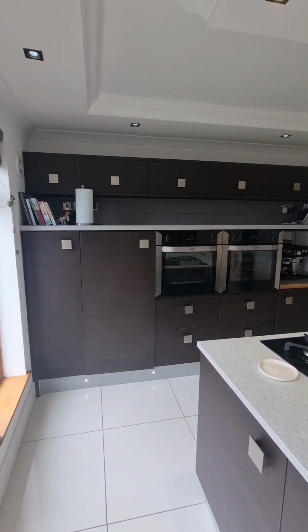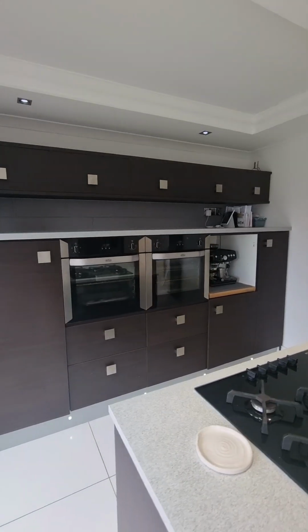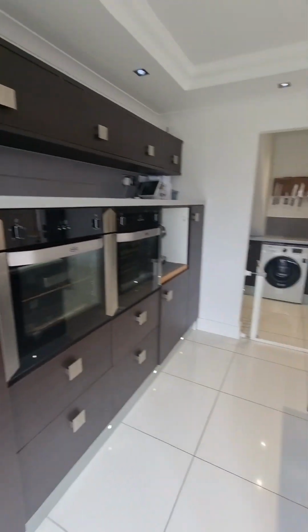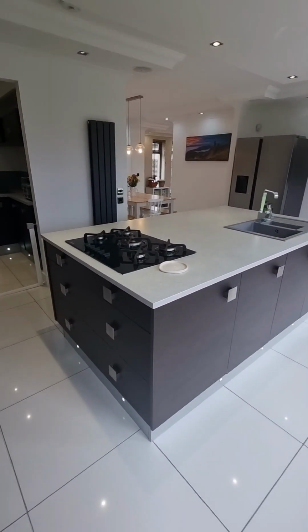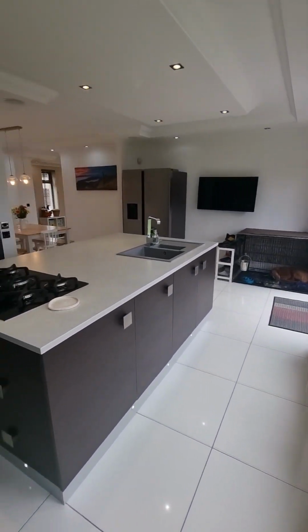So again, ample storage. You've got your 2 integrated ovens. You've even got an area there for the coffee machine, which is another plus. And then on this end just here you have your drawers as well. But isn't this just amazing? Such a great kitchen.